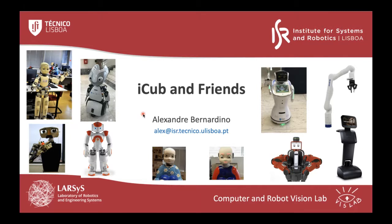Today we are very happy to have here Alexandre Bernardino from IST Lisbon, Instituto Superior Tecnico, where Alexandre is an associate professor. He has been working for several years on cognitive robots and bio-inspired solutions for robots. And we can see here in the picture already several robots he has been working with. I think he will especially focus his presentation on the iCub, but also on all the friends the iCub found during his way.